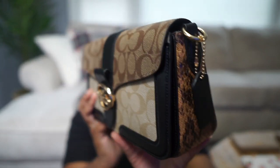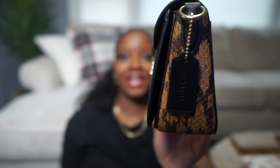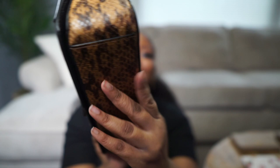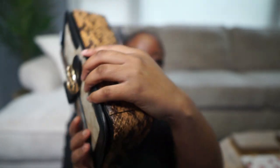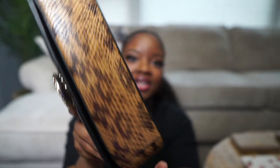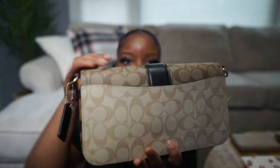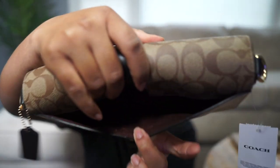And one thing about me, I love me some neutrals, and I love me some black, and I love me some snakeskin. And this bag has everything that I love in it in one. So it has a snake pattern on the side and the bottom, which is very beautiful. And then it has the back, and it does have an exterior pocket here. And it does come with two straps, which is pretty cool.